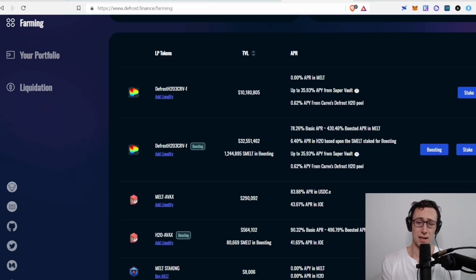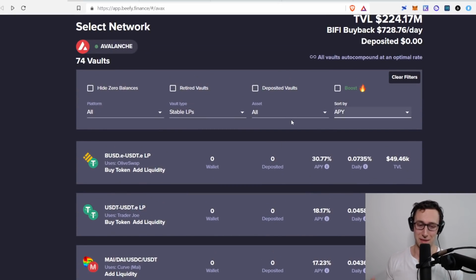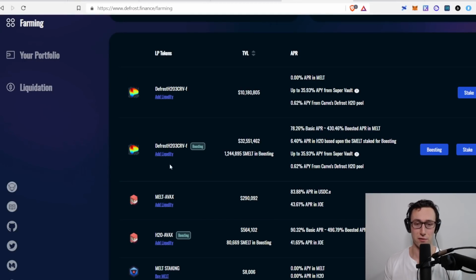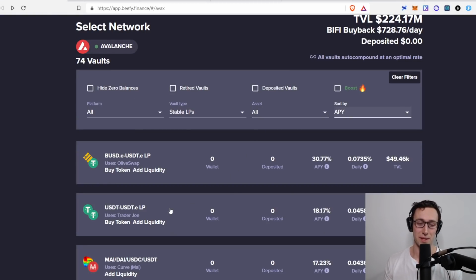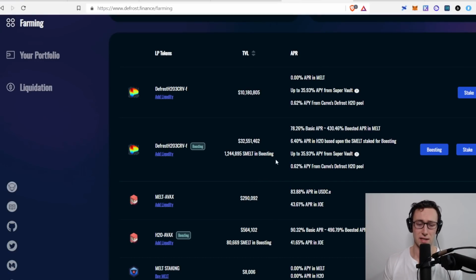And yeah, this is a tough one because it really depends on your risk tolerance, right? If you want to be safer, you want your stablecoins to be in something that you can totally trust, even though both of these protocols are audited, and I really like Defrost especially. You want it to be something that is more battle tested, then you might just go with the Trader Joe pool, get almost 20%, and call it a day. I'm going to say for my portfolio, I'm actually going to go with Defrost. I like this project a lot, and so I'm going to say 78% base APR on stables there, and that's going to be a very good day.